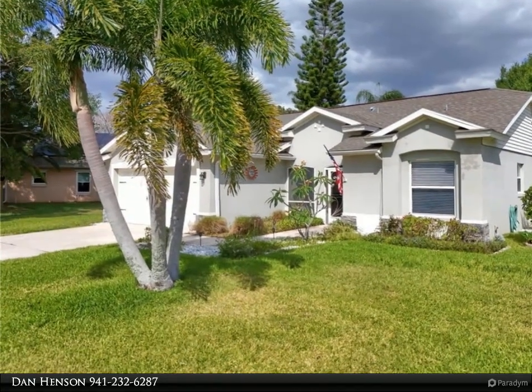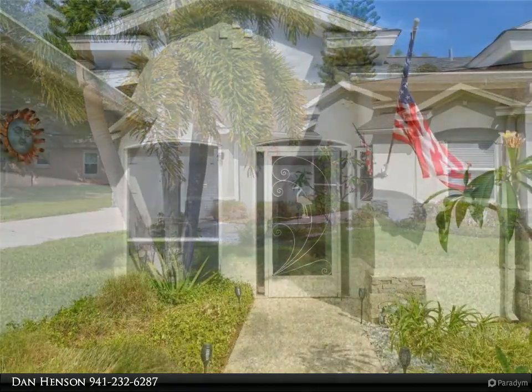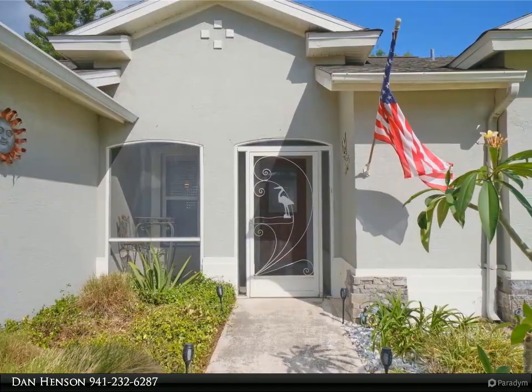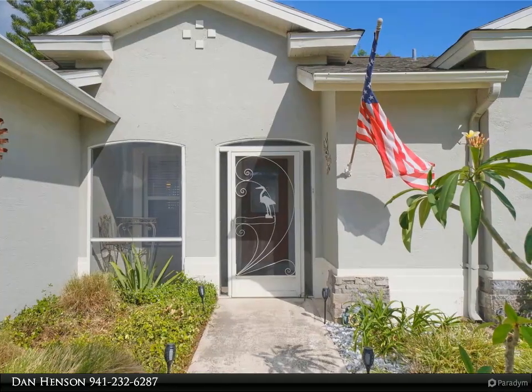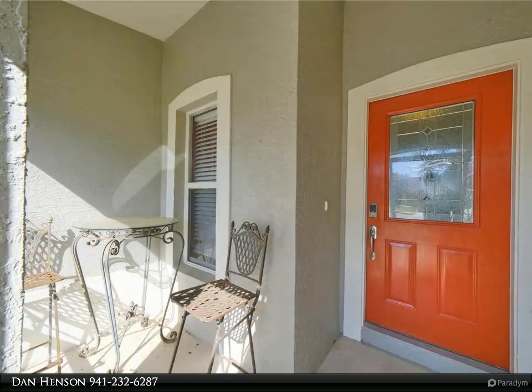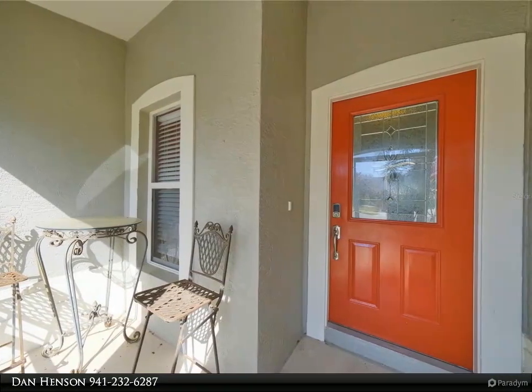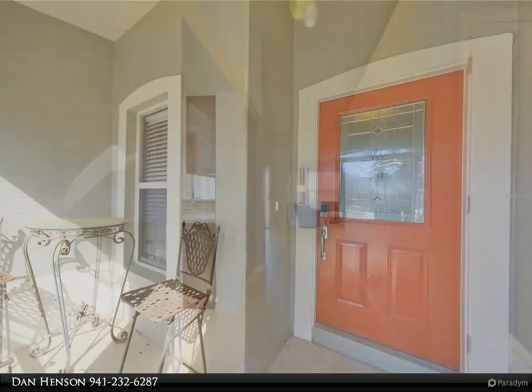Step into the great room, where soaring ceilings and large windows create a bright and airy atmosphere, showcasing beautiful views of the lake. The heart of this home is its kitchen, equipped with wood cabinets, granite countertops, newer stainless steel appliances, and a breakfast bar plus an eat-in space, perfect for family gatherings.